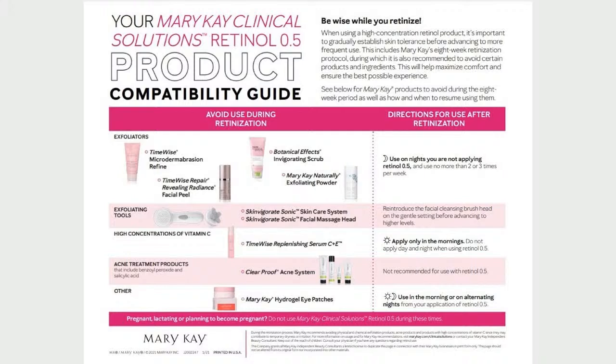You want to make sure in this 8-week process, just for the first 8 weeks, avoid using exfoliators like Microderm, Facial Pill, our natural exfoliating powder, or Botanicals Effects Invigorating Scrub, because you just want to keep your skincare as simple as possible. And after that 8 weeks, when you reintroduce your microderm or your facial pill, just don't do them on the same night that you're doing the retinol. It's just way too much. So I have certain days when I do my facial pill or microderm, and certain nights when I'm using my retinol. I have a little calendar in my bathroom.